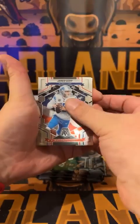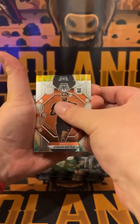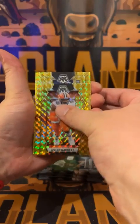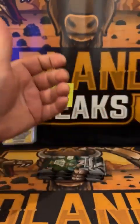There's Aidan Hutchinson. We got Jared Goff. It's the good luck song. We got Jordan Battle. What do we got? Myles Garrett. The rookie's going to be for New York. It's Deontay Banks. There's Jalen Hurts, epic performers behind him.